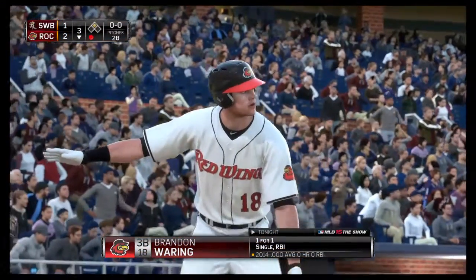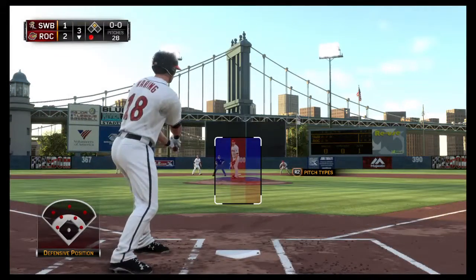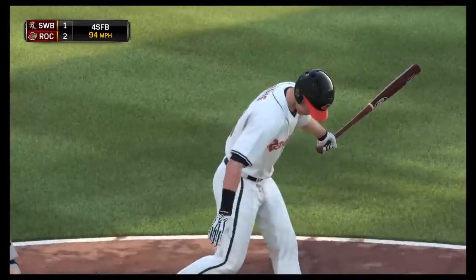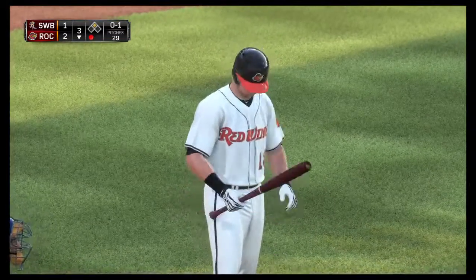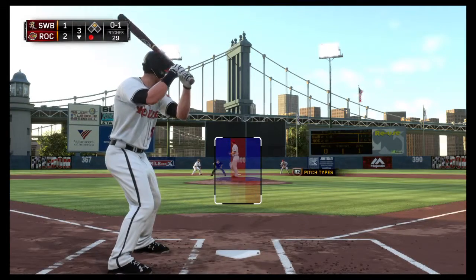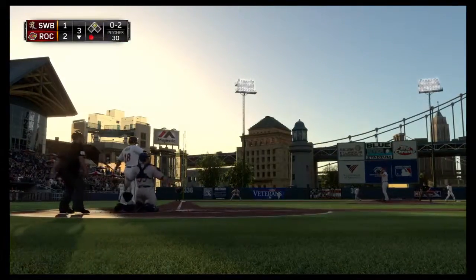Brandon Waring will stand in, an RBI single in his first appearance. First pitch on the way. Swung on and missed for the first strike. There's not a whole lot of conviction in that swing. It was almost like an afterthought, like an emergency hat. He's ready. Now the pitch. In there at the knees, 0-2 now.